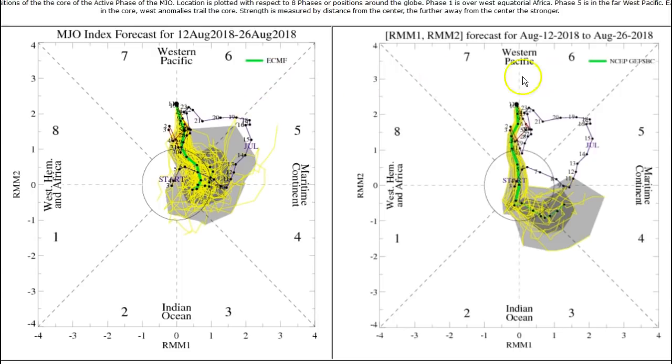That, per the ECMF model, and the GEFS model basically saying the same thing. So we're in agreement. Whatever active phase we got, it's peaked out right now, and it's going to start fading. And so, again, all the models appear to be in consensus.